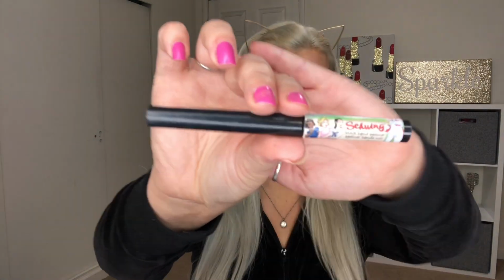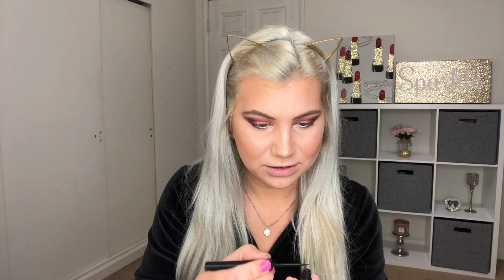Perfect. We will move on to the Schwing liner. This is also from theBalm Cosmetics. I love all of their packaging, it's just so cute. Love it all. So it has a nice felt tip to it. This one I like to be really careful with because it's very wet and watery. So we're gonna go in. Line the lid. I just go very slowly.